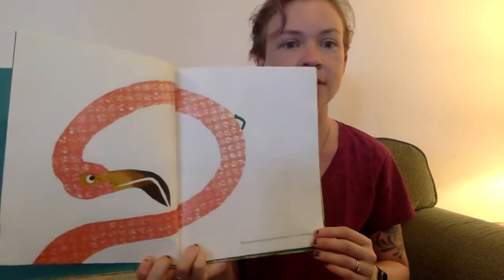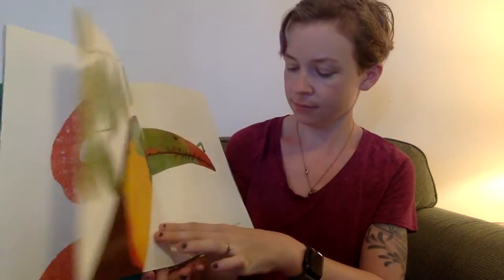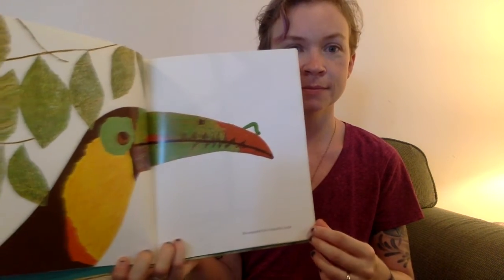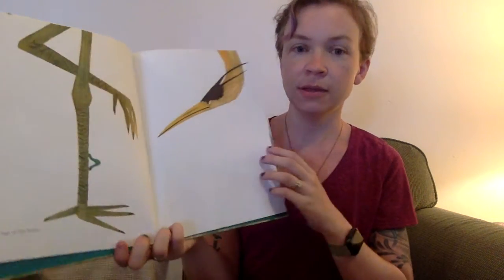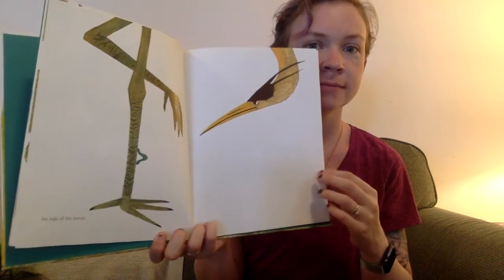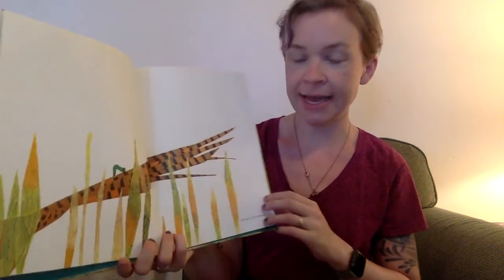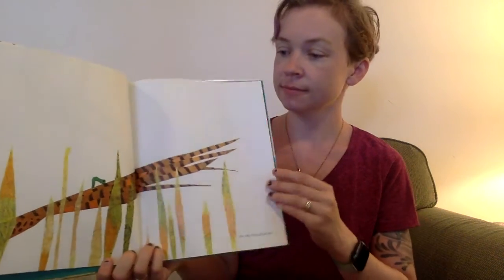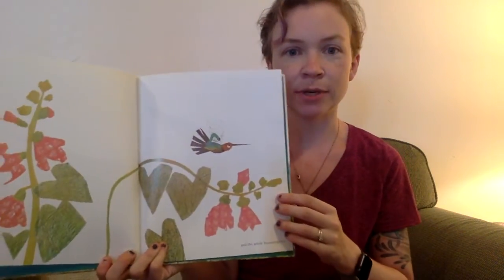The inchworm measured the neck of a flamingo, he measured the toucan's beak, the legs of the heron, the tail of the pheasant, and the whole hummingbird.